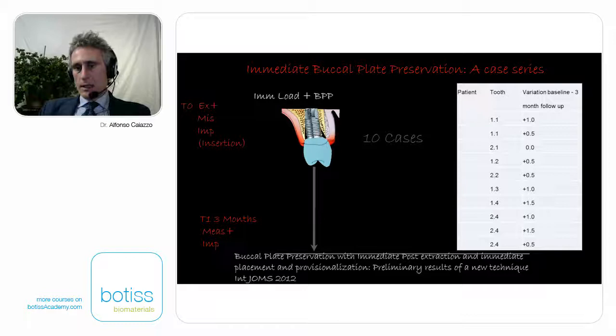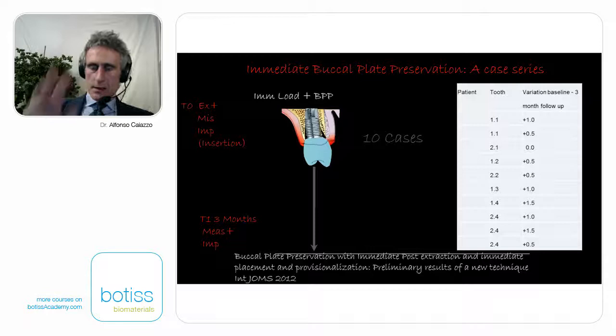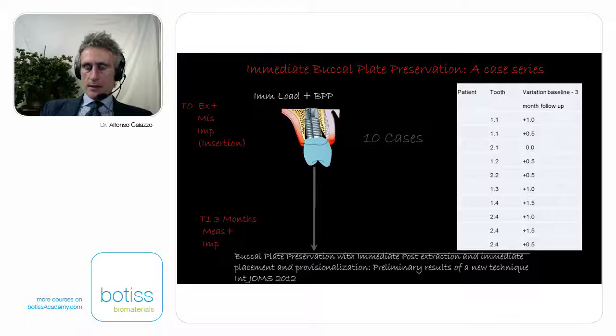So we published a case series in 2012 in the International Journal of Oral and Maxillofacial Surgery. 10 cases, immediate insertion, immediate temporization, measurement at time zero, which is the placement of the implant when we were doing the buccal plate preservation, and a measurement at 3 months when we were finishing the case. And look at the numbers. At the end of the case, we gain even more than at the beginning because probably this tissue became, as I told you, super connective, and we're gaining even more. And we're stable. We know because a xenograft is stable.